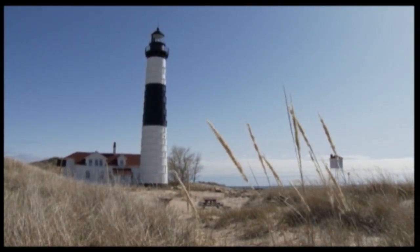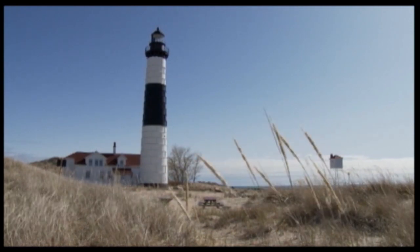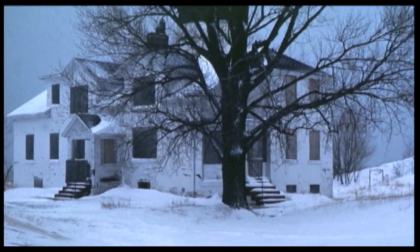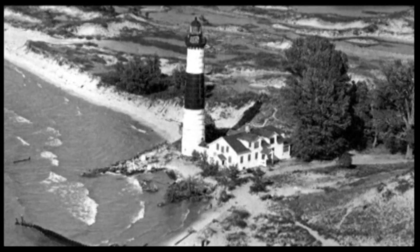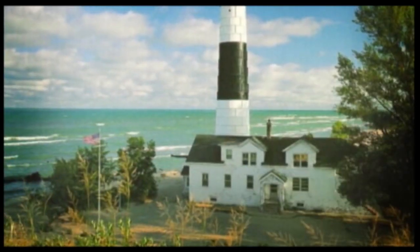The absence of constant hands at work led to vandalism and the sad decline of the keeper's dwelling. Erosion and high water in 1986 threatened the tower and other buildings. Nature is relentless. Wind, waves, and sand all made their mark, along with vandalism, and the abandoned buildings looked forlorn in their emptiness. What was to become of Big Sable Point Lighthouse?